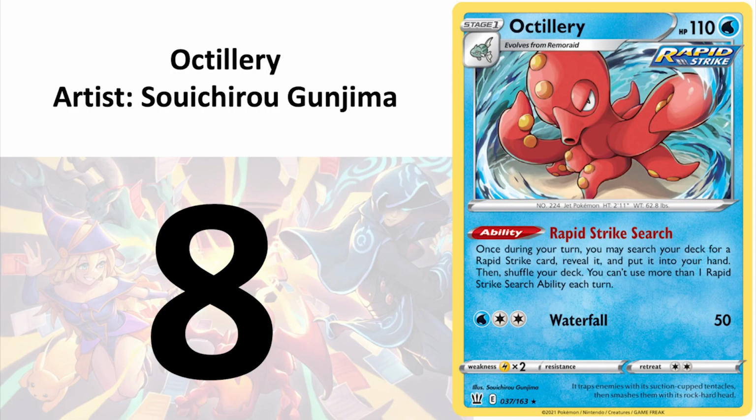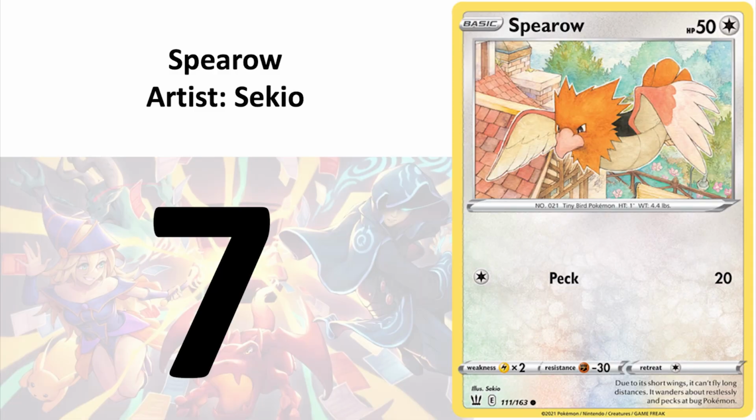At number 8 is Octillery by Souichirou Gunjima. The artist's name sounds a little bit vulgar, I mean in Chinese. This picture made me realize Octillery is the favorite Pokemon I didn't know I had. I don't know, man, does this sentence even make sense? But nevertheless, this art made Octillery so cool. And the shading on the background and the Pokemon itself is a little bit rough, but rough in a good way.